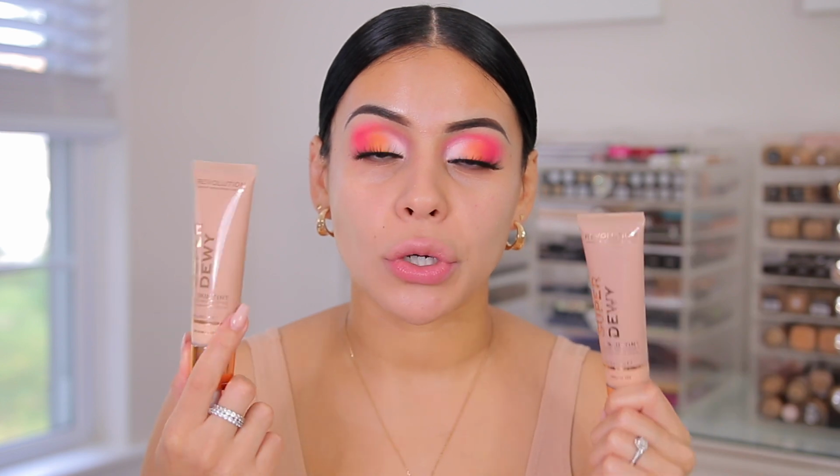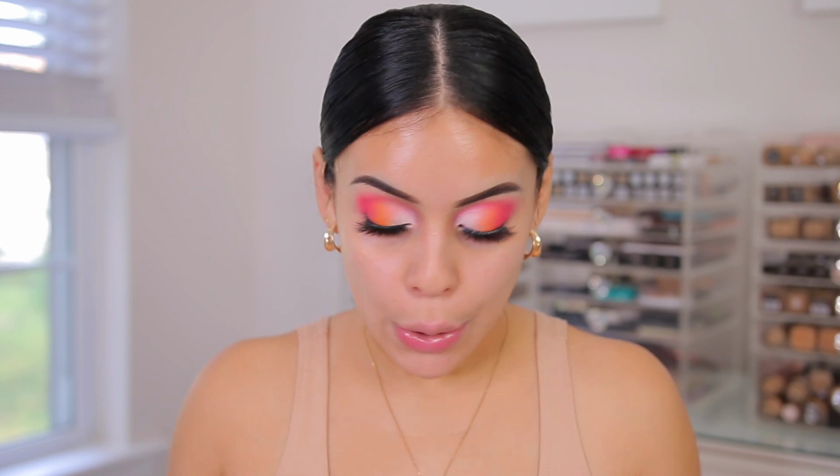So I feel like this is great if you were looking for something really lightweight. It actually lasted pretty well yesterday, but the color, like I said, is just awful on my skin. For that reason, I'm not going to use that today because that was a hot mess. So we have a new product.